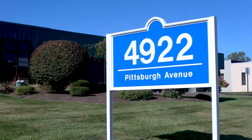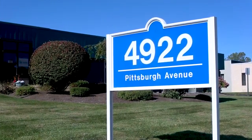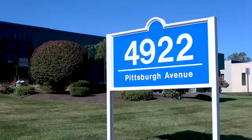It does. And I mentioned before, again, we're off of West Grandview and specifically on Pittsburgh Avenue, but what is the address of the location here? So we're at 4922 Pittsburgh. Okay. So off of West Grandview, we're the 6th building on the right. Okay. And do you ever need volunteers? Oh, we always need volunteers.